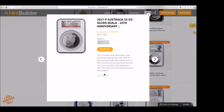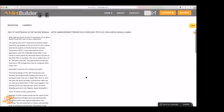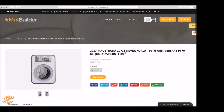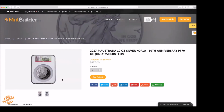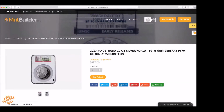But let's actually go in, and I want to show you what we've done with this. It talks about the description a little bit, but here's the big deal. These are the stats on it. The mintage of this coin, there's only 750 in the entire world ever to be minted. Out of those 750, how many of them are perfect 70s? Maybe 100, 150, I'm not sure. I didn't look it up. You can actually go on NGC and find out. But there's only 750 of these coins minted.